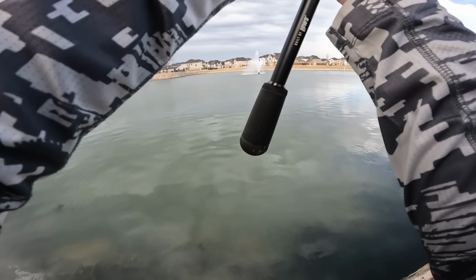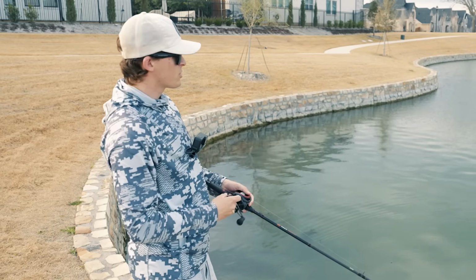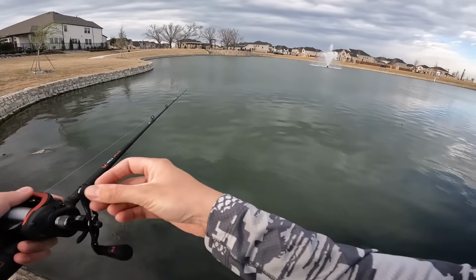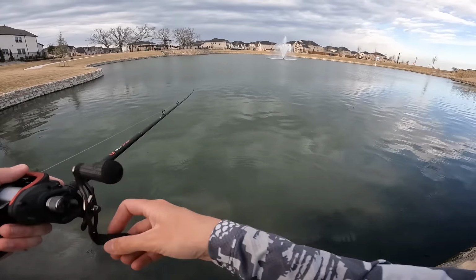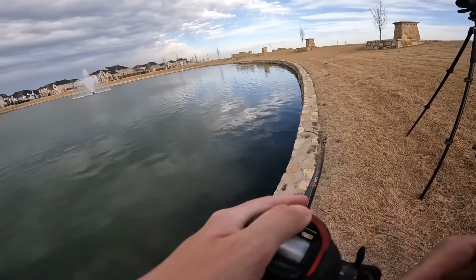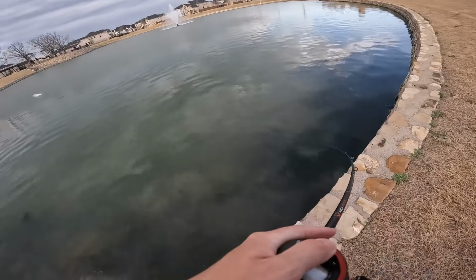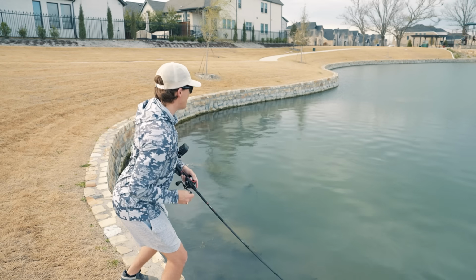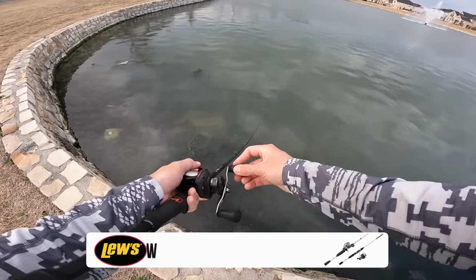Good grief. I just threw the crankbait like 70 yards. Gosh, there's one. Holy cow, as I burned it to get it down in the water column. Whoa, maybe that's how these fish want it. And it's a nice one.